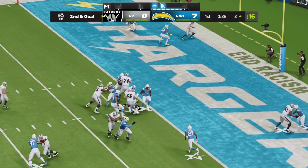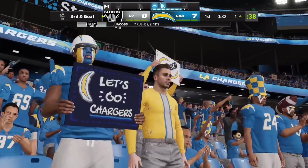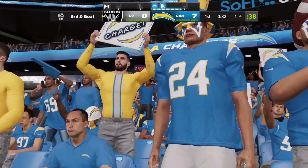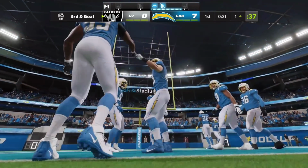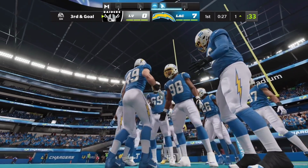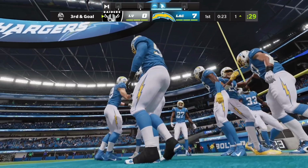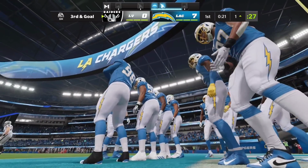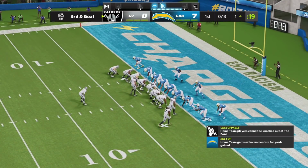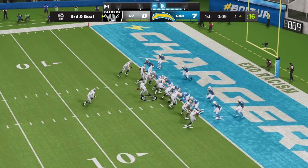One more time with Jacobs. Able to get a couple here, but won't get across the plane as they stop him right around the 1. His path became similar to almost running a stretch play, didn't it? Trying to find a crease, anywhere to put his foot in the ground and cut back. It just never materialized. This Charger defense continuing to hold the line. Now it's a 3rd and goal situation.